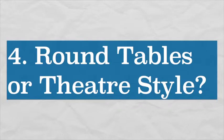Number 4, round tables or theatre style. Have you ever been to a comedy club, theatre or rock concert and sat around huge 6-foot wide tables? By contrast, how are the audience seated in videos we've all seen from TED Talks, the most successful talks going around at the moment? I don't know why sitting around huge tables is the standard configuration for corporate speaking events, because it keeps everyone facing their colleagues instead of the performers.